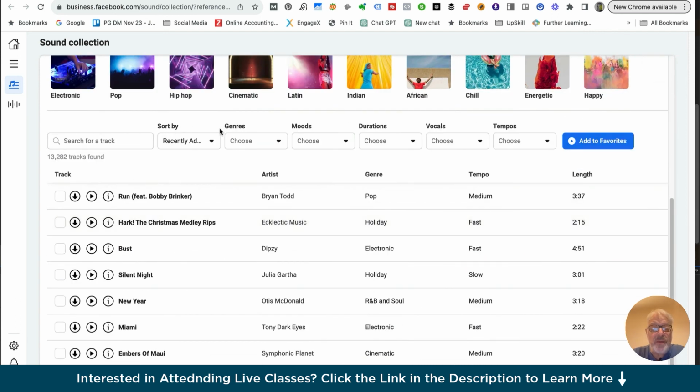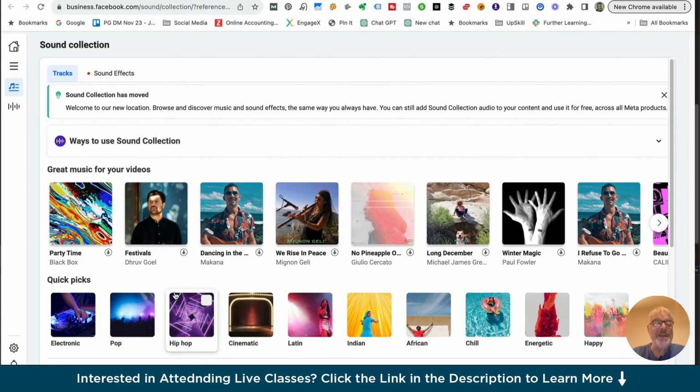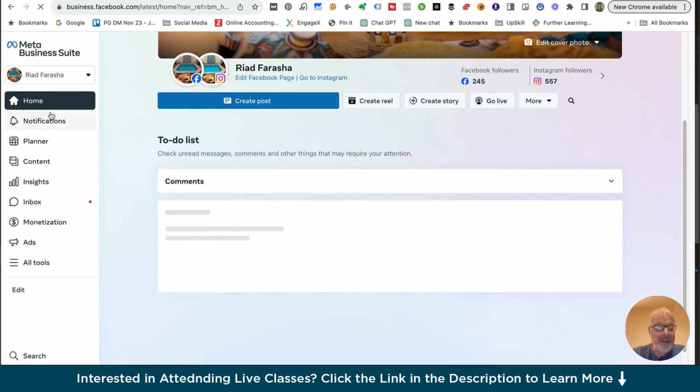There you can sort by genre, by mood, by duration, by vocals, by tempo. You can add it to favorites. There are, as you can see here, over 13,282 soundtracks in there that you can use, and they're all free of charge. So there are tracks, there are sound effects, and it is a very handy little tool that you have in the Meta Business Manager.